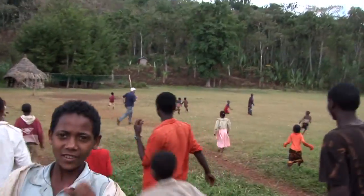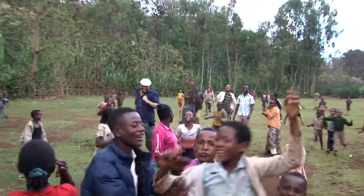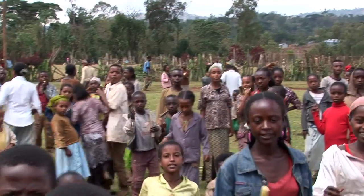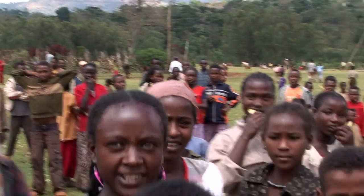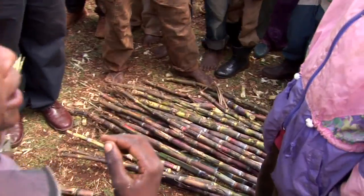Good. They look very fit. They're certainly a lot fitter than me, that's for sure. Can you sing? I think it's recess time for all the kids. So they're coming down to have their sugar hit from the natural sugar cane.